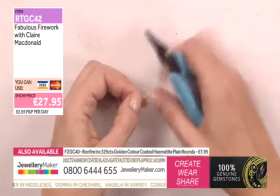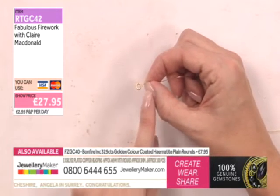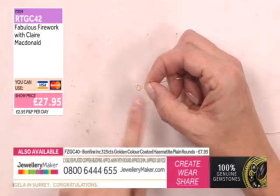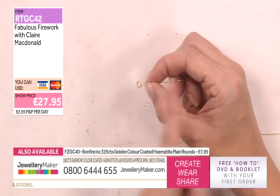So I want to push that little wrap down as far as it'll go, because obviously if all the wraps finish quite high up the wire, that will increase the length of gems going that way.